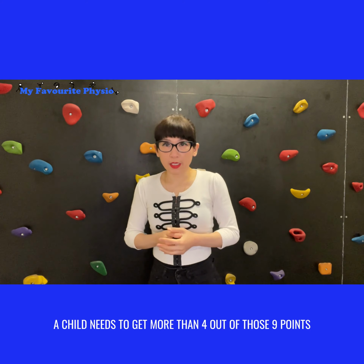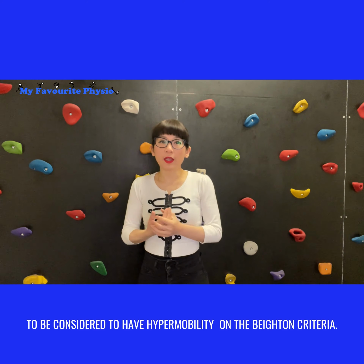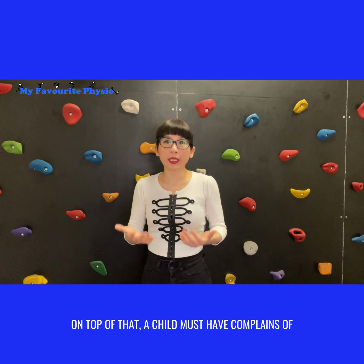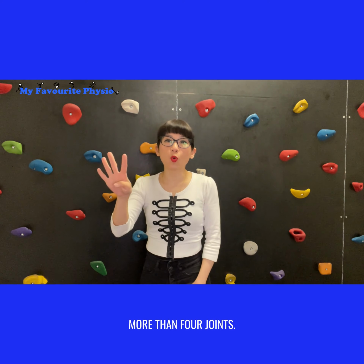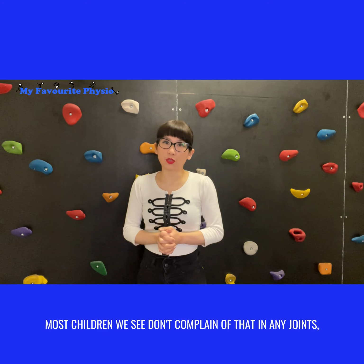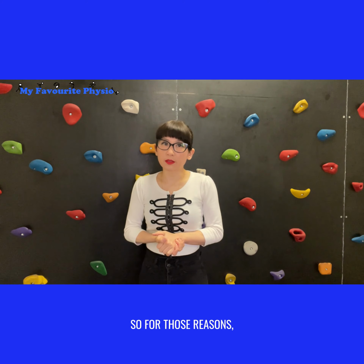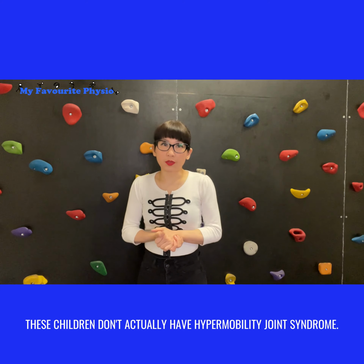A child needs to get more than 4 out of those 9 points to be considered to have hypermobility on the Beighton criteria. On top of that, a child must have complaints of multiple joint pain for more than 3 months in more than 4 joints. Most children we see don't complain of that in any joints, and they don't fulfill the criteria 4 out of 9 on the Beighton criteria. So for those reasons, these children don't actually have hypermobility joint syndrome.